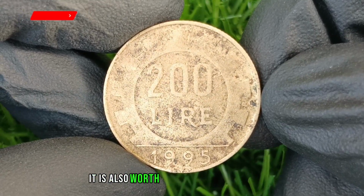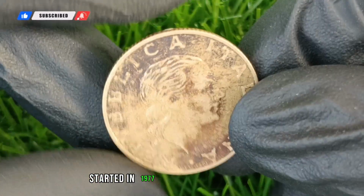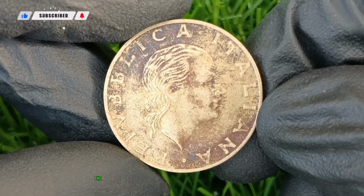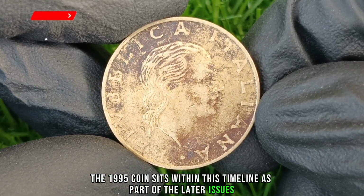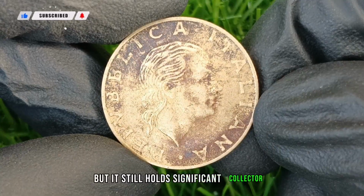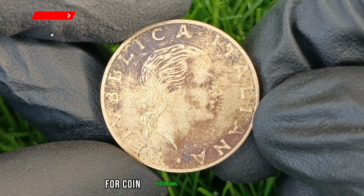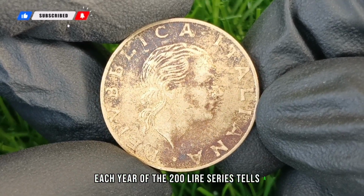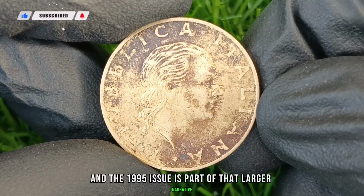It is also worth remembering that the 200 lire coin series started in 1977, and it continued until the euro replaced the lira. The 1995 coin sits within this timeline as part of the later issues, but it still holds significant collector appeal because it is from the final decade of the lira. For coin historians and collectors, each year of the 200 lire series tells a story, and the 1995 issue is part of that larger narrative.